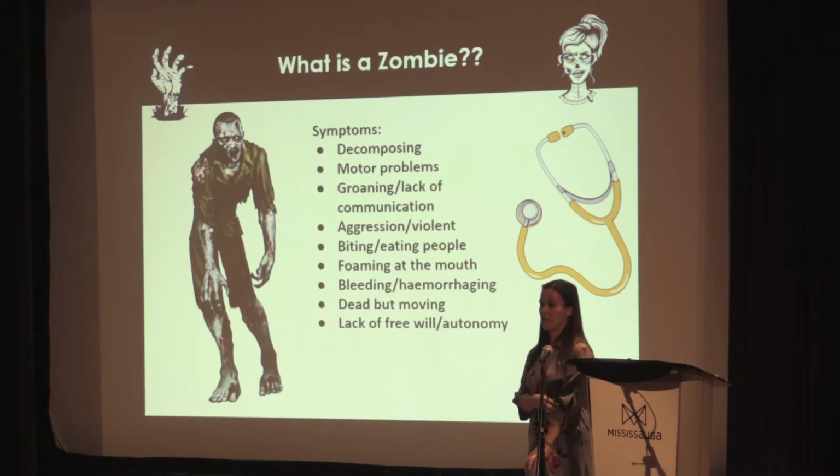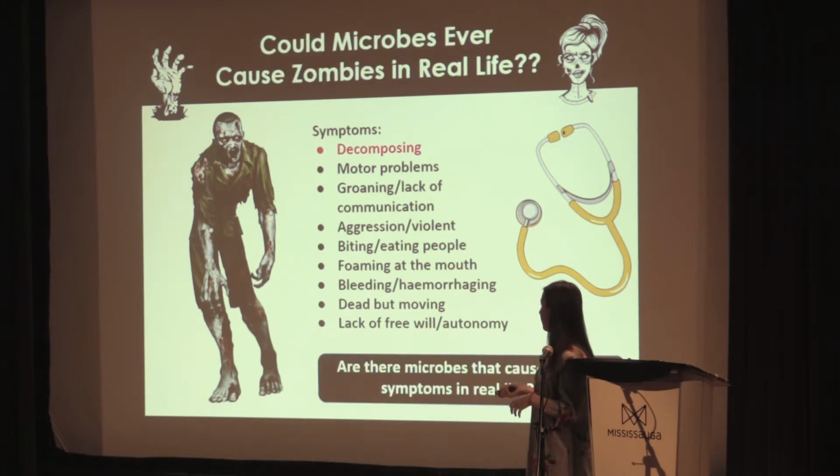So first you have this decomposing skin. They seem like they're rotting. They also seem to have difficulty moving, and they're not able to really run fast, they're just trekking along. They don't really communicate very much. They more grunt and communicate that way. They're very aggressive, and they bite people. But they also have a bunch of other traits, including, and most importantly, that they're dead, but they appear to be moving. And they also seem to be controlled by something that's not themselves. So they lose their free will and their autonomy, and there's something else that's controlling them and making them act in their ways.